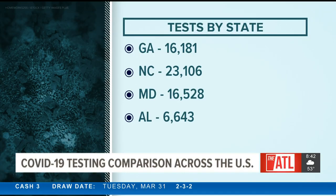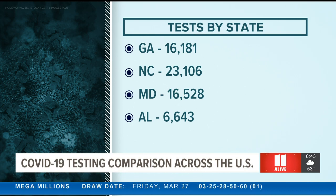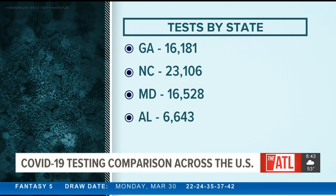Today, we received the latest numbers on the testing here in Georgia. So far, there have been more than 16,000 tests administered. We compared that to other southern and mid-Atlantic states. According to COVIDtracking.com, North Carolina has administered just over 23,000 tests. Maryland, about the same number as Georgia, and Alabama, more than 6,600. Earlier today, Governor Kemp announced a new initiative to ramp up Georgia labs to process up to 3,000 samples a day.